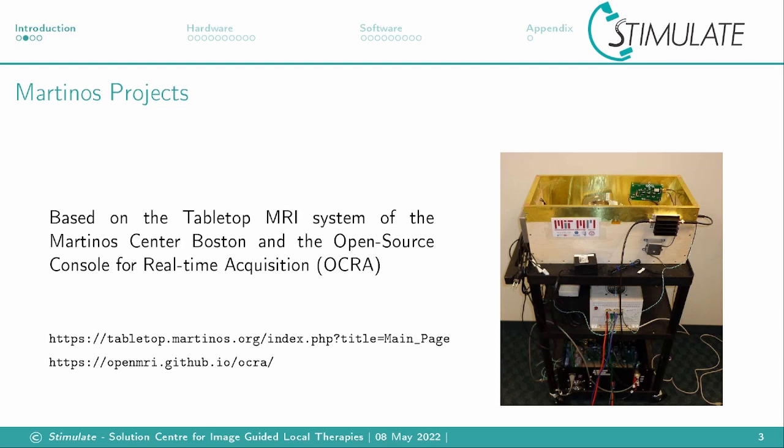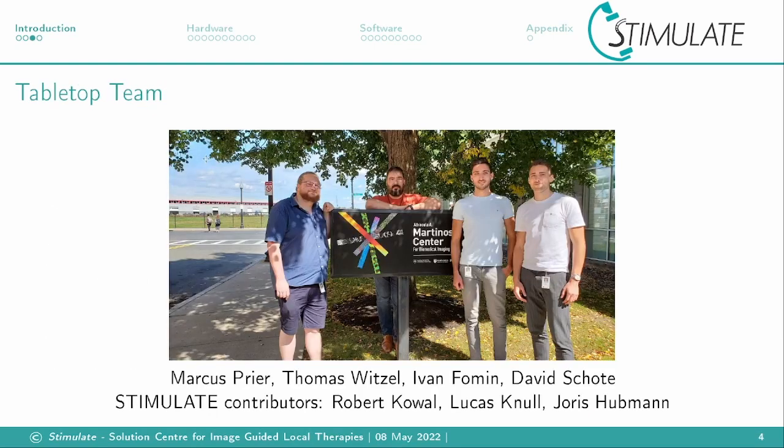I also met Thomas Witzel with his open source console for real-time acquisition, short OCRA project, where he programmed software for a small commercially available FPGA microcontroller, the Red Pitaya. With the cooperation agreement, we were able to send students to the Martinos Center.